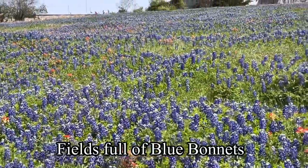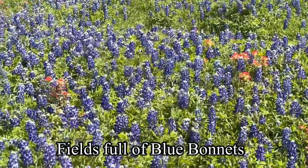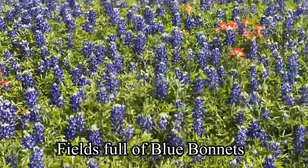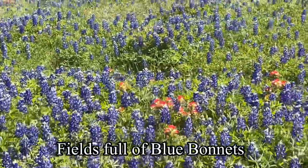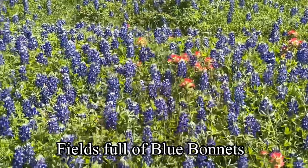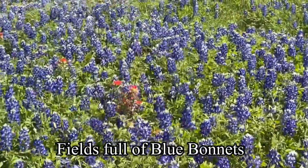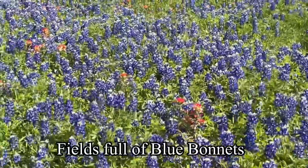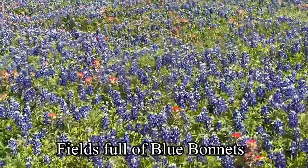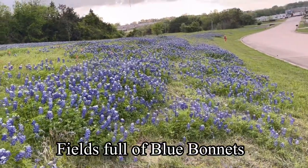Bluebonnets are perhaps the best loved flower in all of Texas. It is the state flower, and there are lots of reasons why. For one thing, they are absolutely stunning. Each spring, fields of blue blooms pop up along roadways and fields, making an incredible sight. And bluebonnet folklore abounds with legends almost too numerous to count.